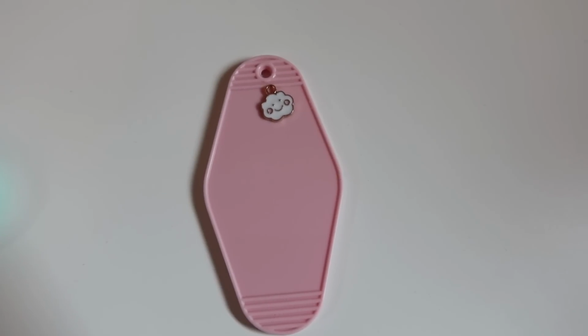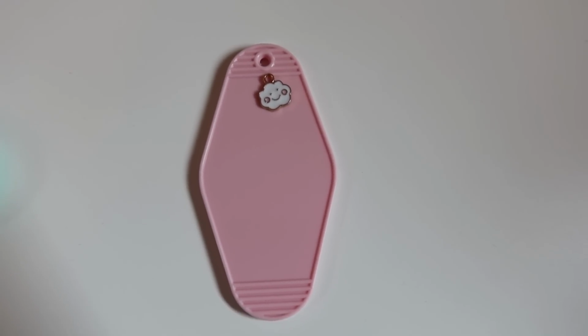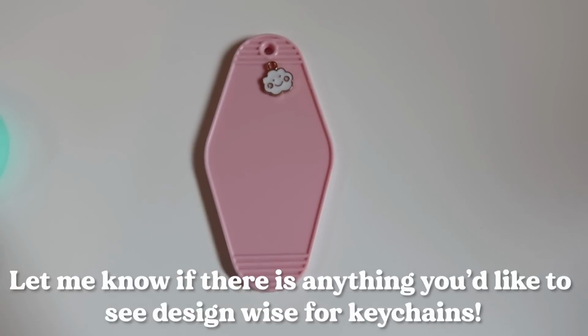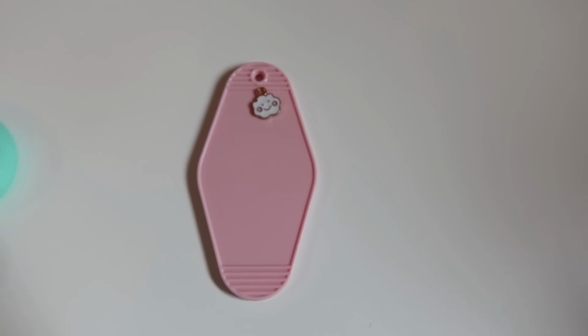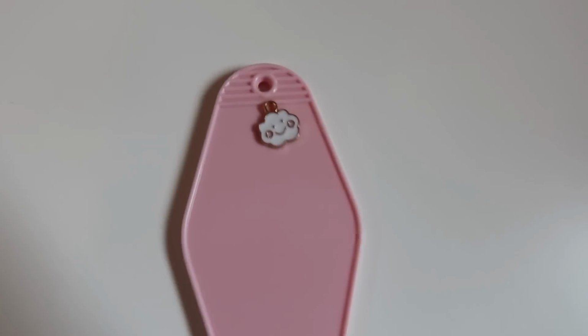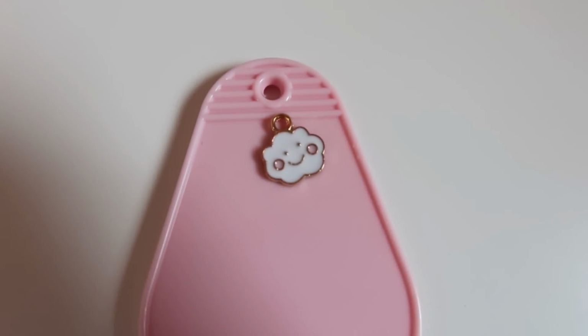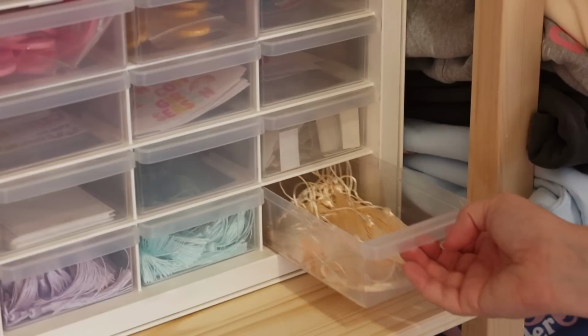So this is kind of what I was thinking: I'll have a main design on it and then I'll hang these little charms from it, so it's a little more fun, a little different, and not just a boring tag. But I bought so many cute charms, and this one is so cute. Look at his little face. I'm obsessed.